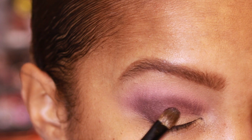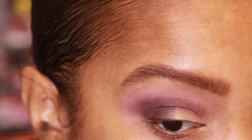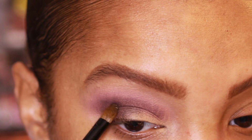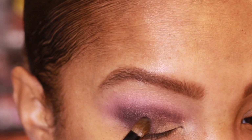In Sonia Builder Pro, I'm going to take the shade Oya. Beautiful brown burgundy shimmer down here. And I'm just going to start packing that on the outer corner. And I have just a tiny bit of fallout. And I'm just meeting that in the crease.